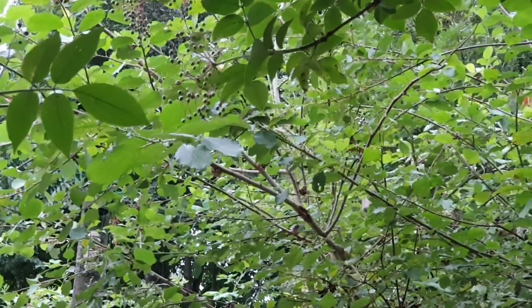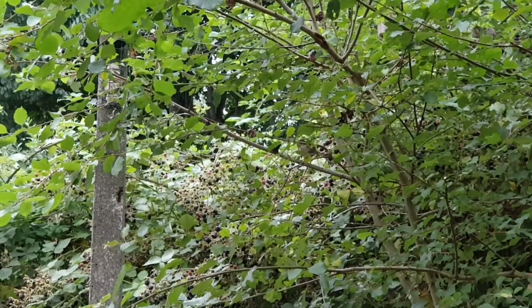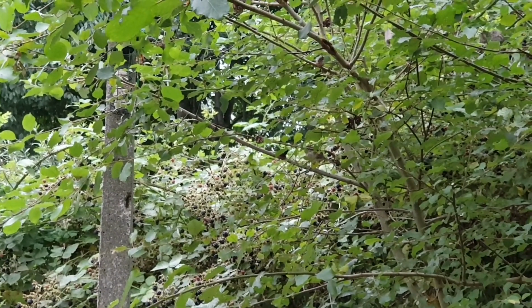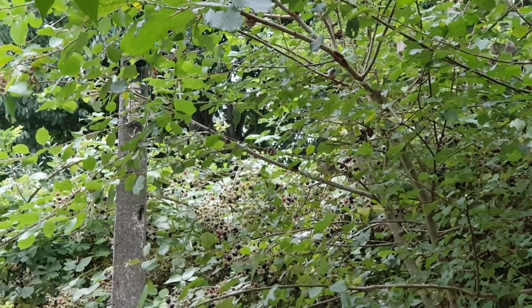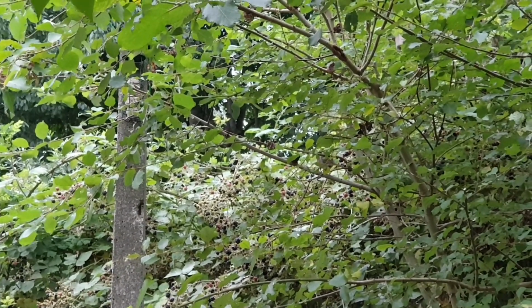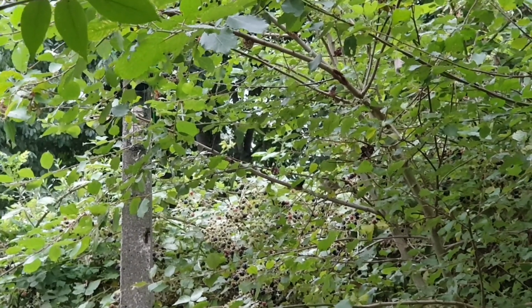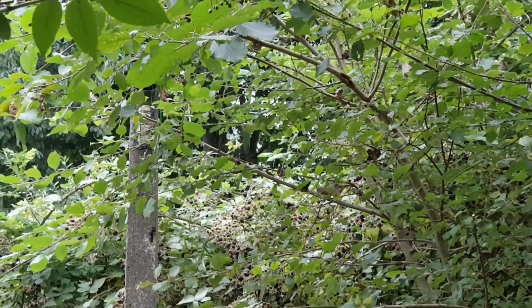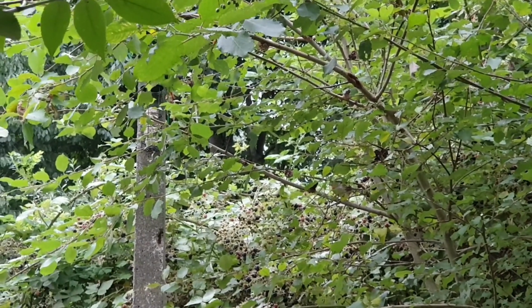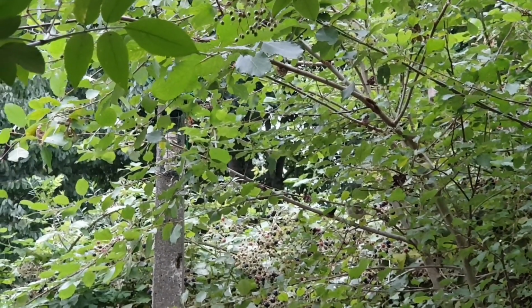Mr. Robin! So we've got baby Robin above, and Mr. Robin across. Hello, baby. Hello, pretty bird.